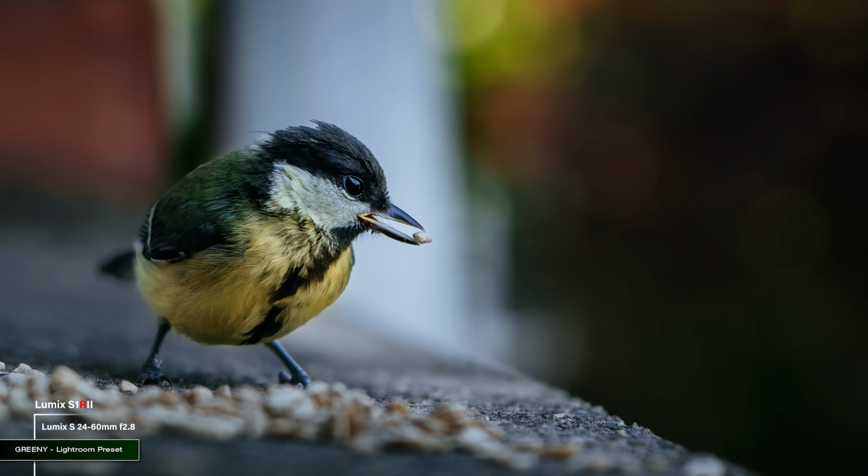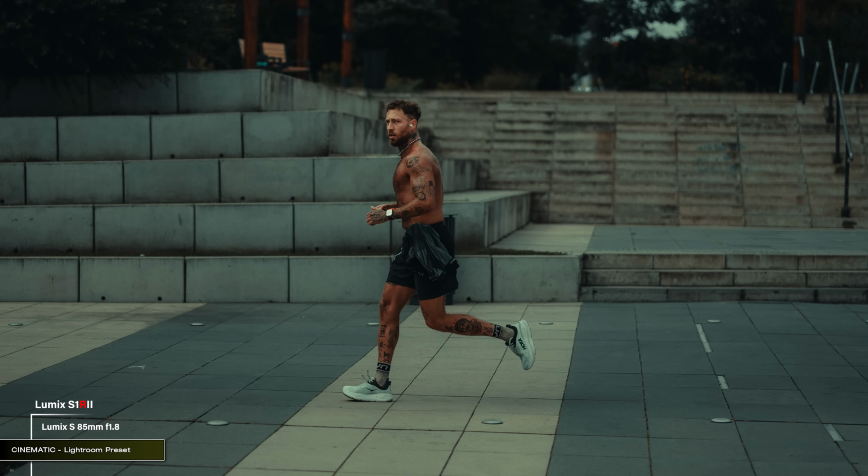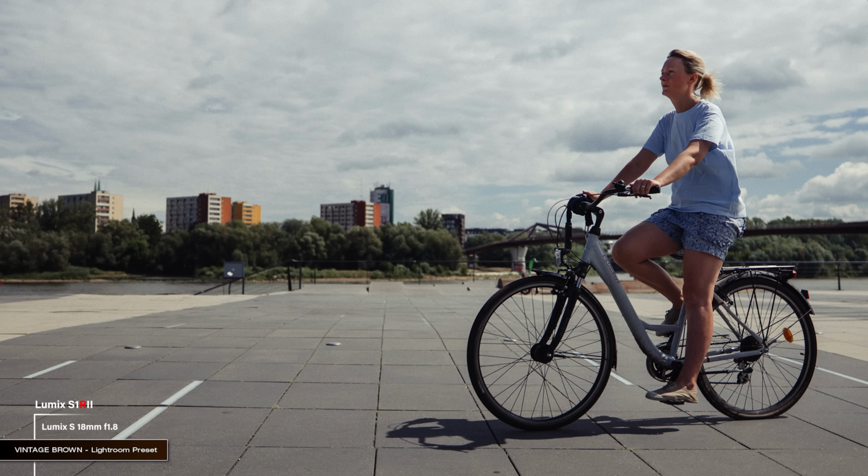Obviously, one question everyone wants an answer to: how is the autofocus performing? In this class, at this price of camera, obviously we have to compare it to Sony, to Canon, to Nikon, to top of the range cameras.